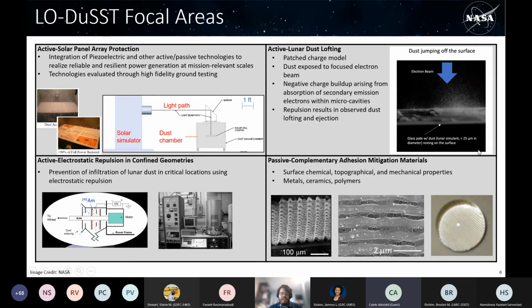There are a multitude of approaches, and we could branch them into two different sets. We could look at the active approach, which involves elements such as dust lofting and solar panel protection, and taking advantage of the electrostatic properties that lunar dust has, with van der Waals forces, using these forces to create a repulsive effect and push dust off of our equipment or solar panels. This is where we looked into integrating piezoelectrics and other active technologies.